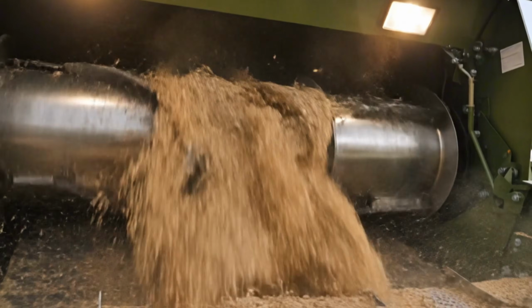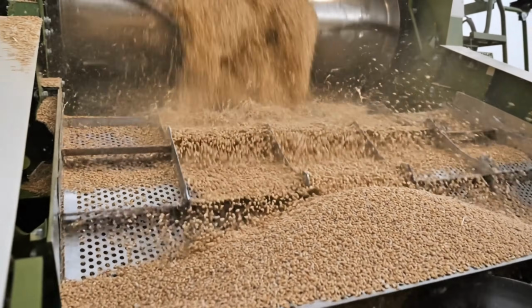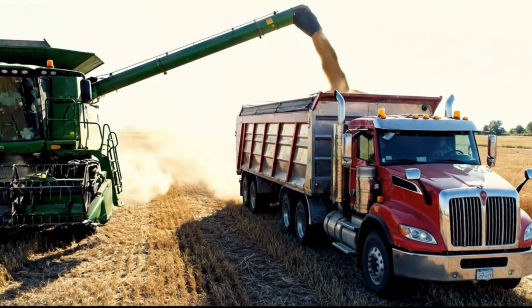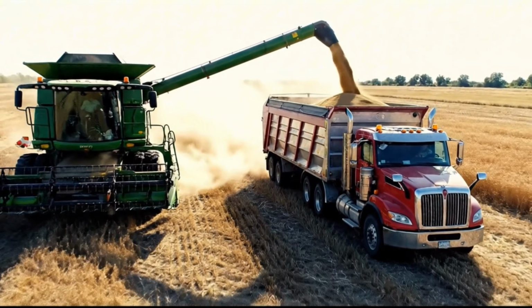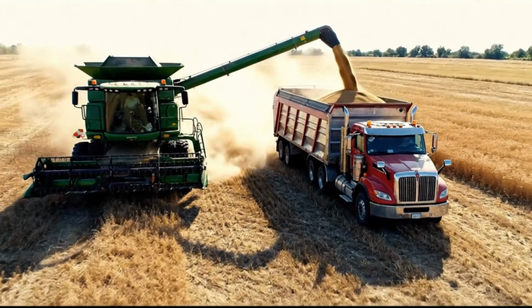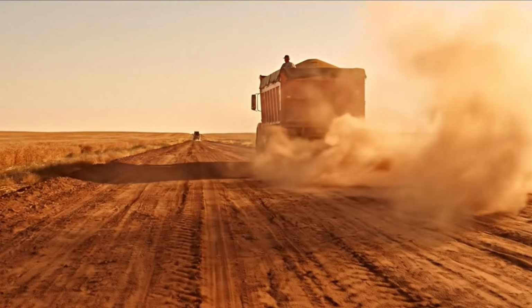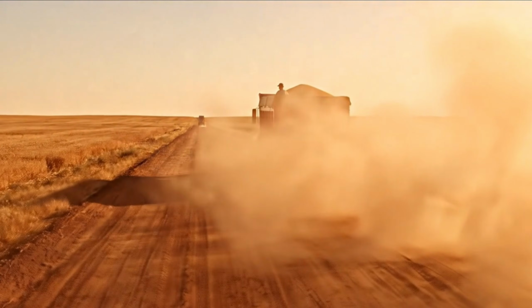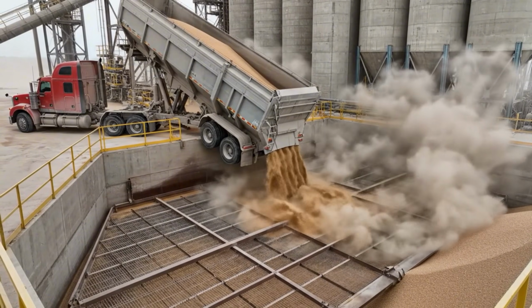Inside, the grain is separated from the stalk and chaff. The harvested grain is transferred on the move to keep production continuous. From the field, the raw material heads to the processing facility. At the mill, the grain is unloaded for cleaning and storage.